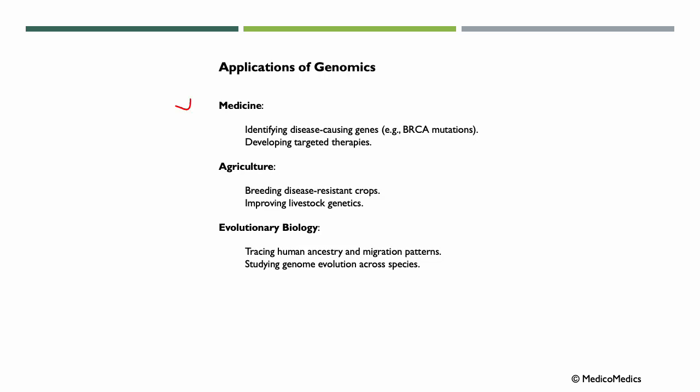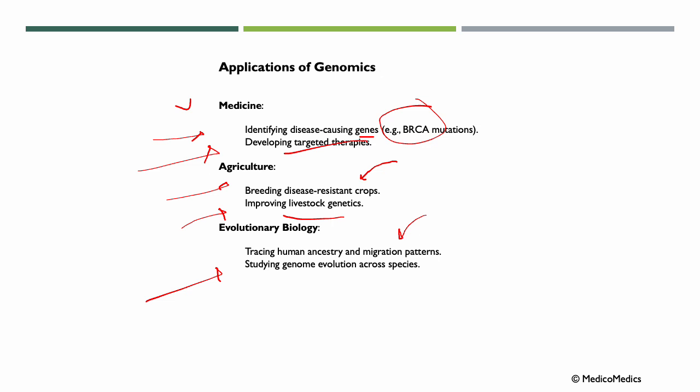Some applications in medicine: identifying disease-causing genes like BRCA mutations, developing targeted therapies; agriculture, breeding disease-resistant crops, improving livestock genetics; evolutionary biology, so tracing human ancestry and migration patterns, studying genome evolution across species.